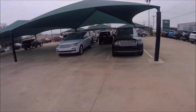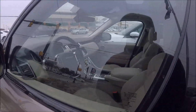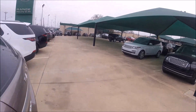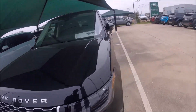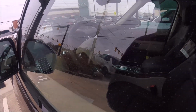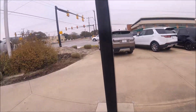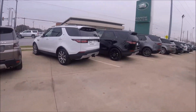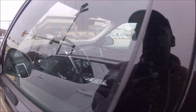I don't really know enough about these to really say which one I would like, but just from looking at them, I think that Discovery or one of these right here, the Land Rovers. It's got the little deal that pops out when you want to put it in gear. This black one though, man, this black one is like, come get me. And then you look at the price, it's like, no, you can't have me.